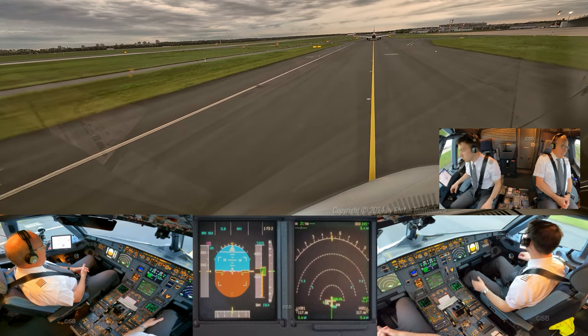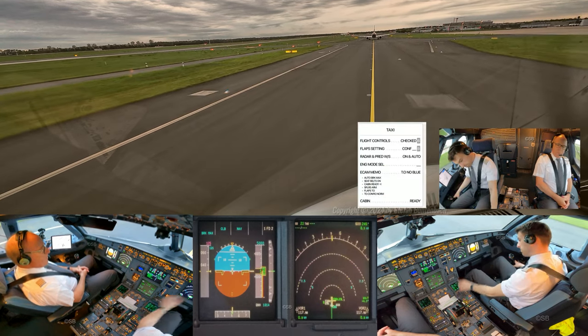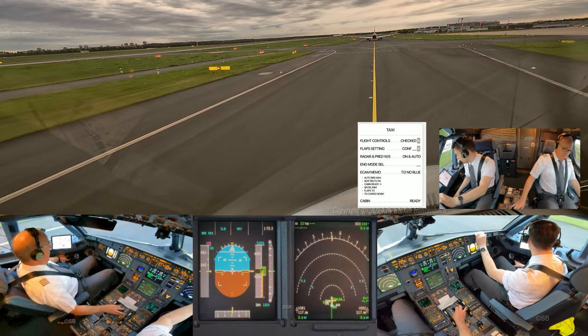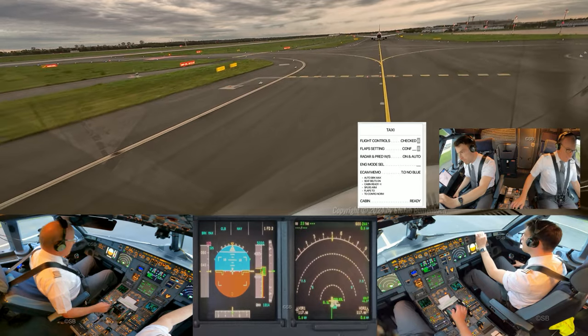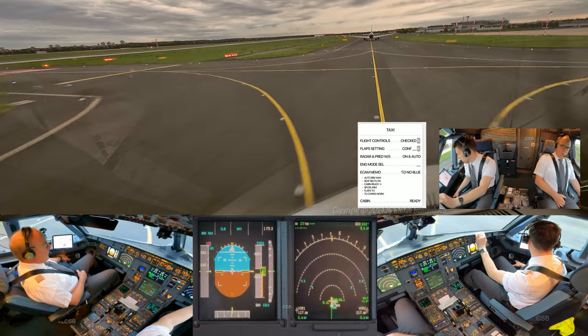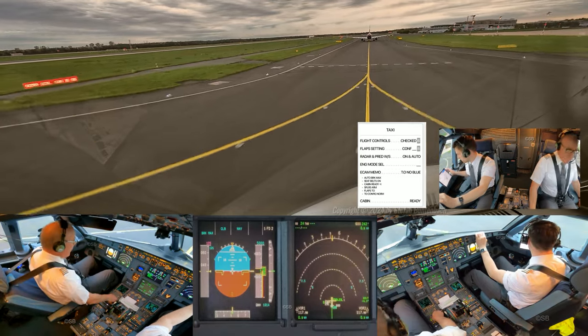Yeah, well, we can do the taxi checklist. Flight controls, check. Flap setting, config 2, config 2. Radar, predictive wind shear is on and auto. Engine mode selector, norm. Economy mode, takeoff, no blue. Cabin, ready. Taxi checklist complete. Okay, thank you.